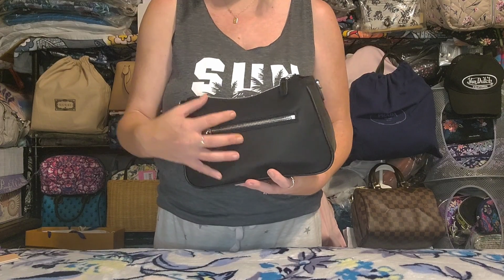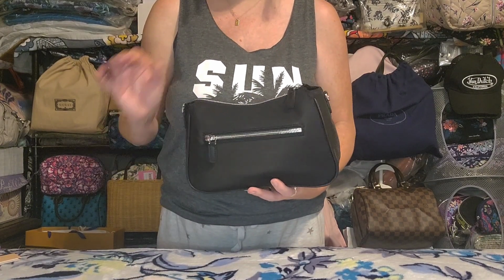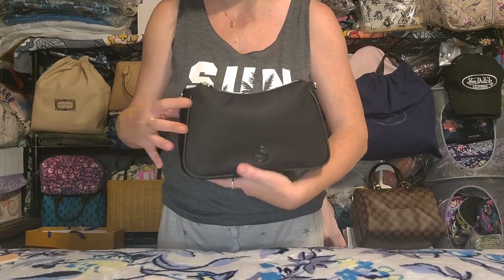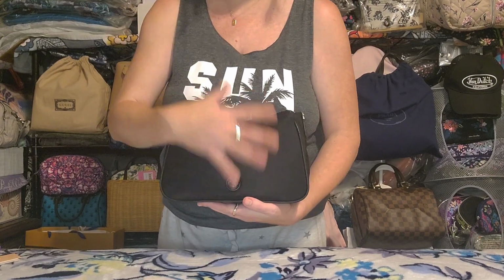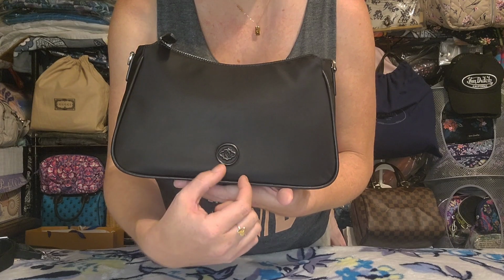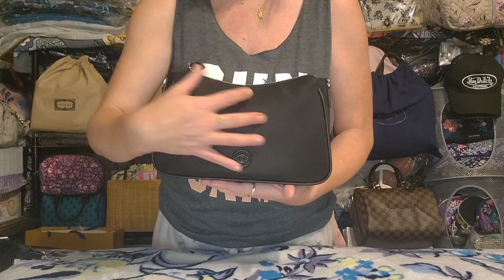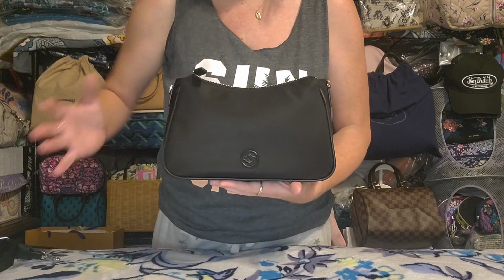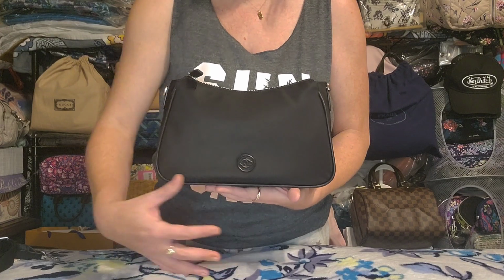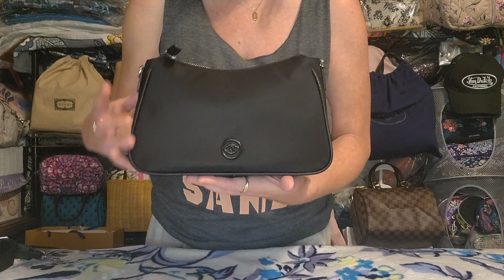So I still think the fact that this has a single outside zip pocket or pocket of any kind is like a huge bonus in this bag's favor compared to the majority of nylon bags like this. You know what I mean? So I do like that there is a tiny, small little branding right here. It's just a nod that this is its own thing, even though it is very similar to another very popular style bag. This is its own brand. It is its own thing. It's very tonal. It's very subtle, but it's still there, and I like that.